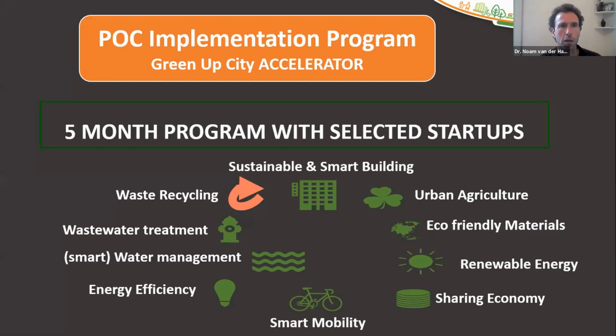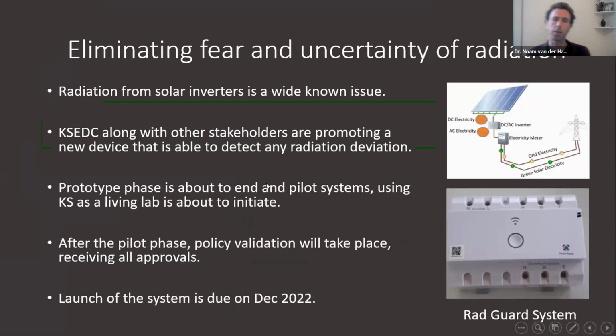So in the POC implementation program, we have a 5-month program for different startups that cover different projects in the sustainable world, and one of them is also renewable energy. Just to show you an example, a company named Radgal is one of the companies that we use, and we promote them in order to eliminate the fear and uncertainty of radiation.